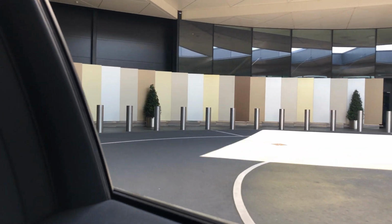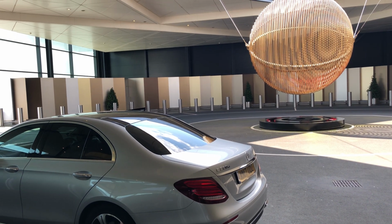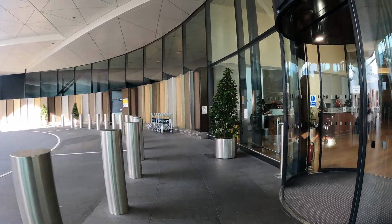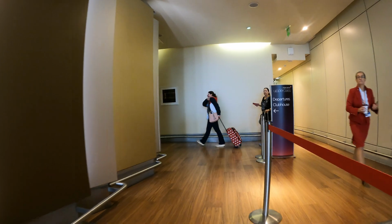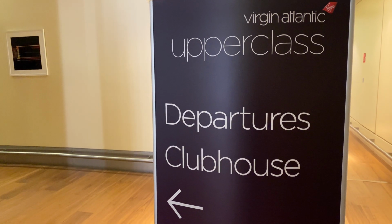There's no need to book in advance. Just drive up and give your name and flight number. Then sail through from curbside, where a porter will help with your luggage, through check-in and straight to the private security lane.